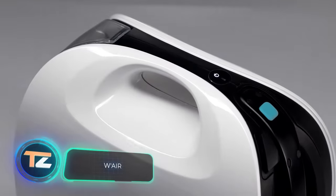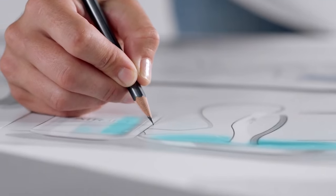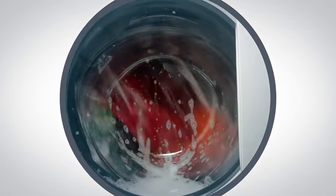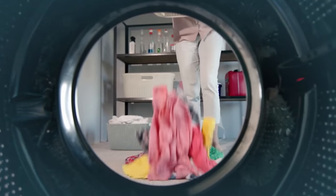Wear. Have you ever thought about the fact that every time you washed your clothes, you've done a little harm to the environment? Washing machines not only consume a huge amount of water, up to 50 liters per cycle, but on top of that, synthetic fabrics leave behind hundreds of thousands of microfibers, aggravating the global problem of microplastics.